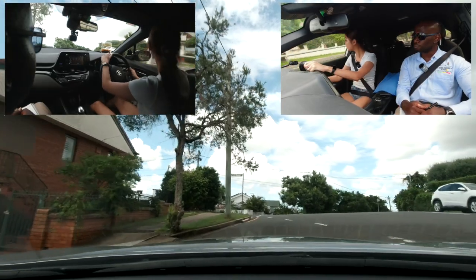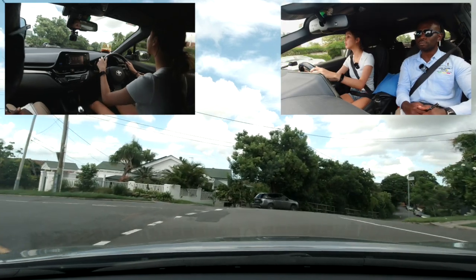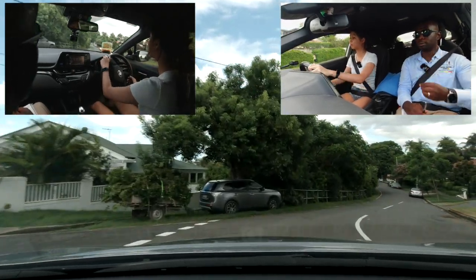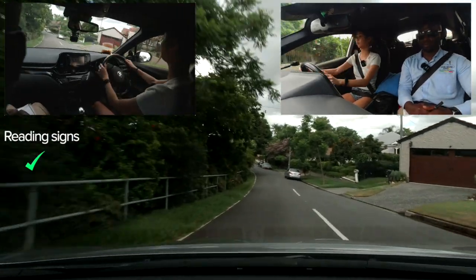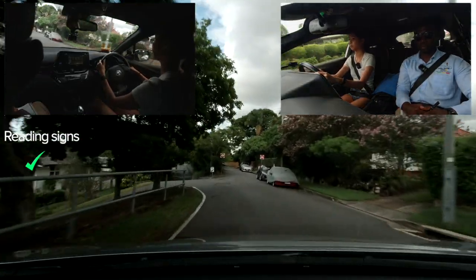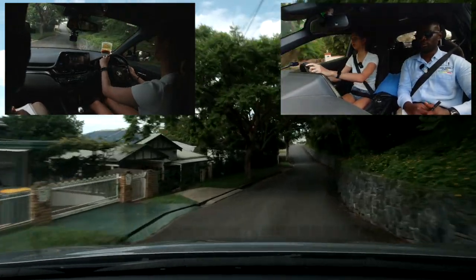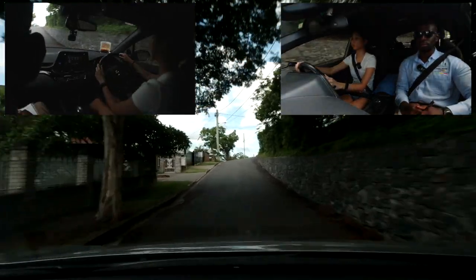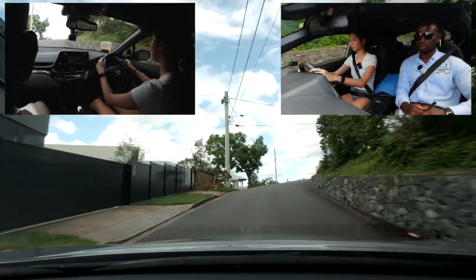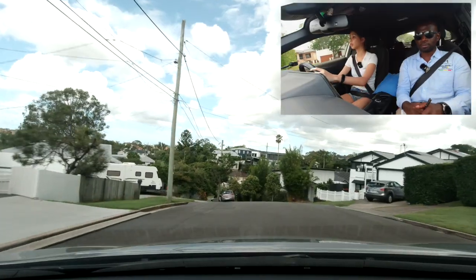She gets back on the road nicely and carries out observations, which is good. And then here coming up, there is a sign which shows that there is no entry and a keep left sign. This time Stephanie notices the sign and she keeps to the left. At the end of the road, turn right. Okay.